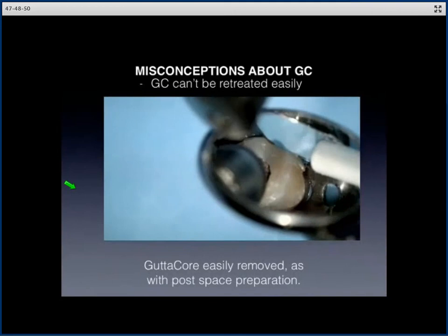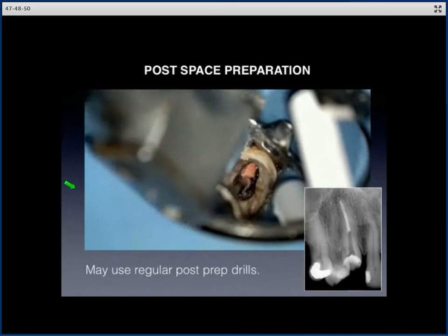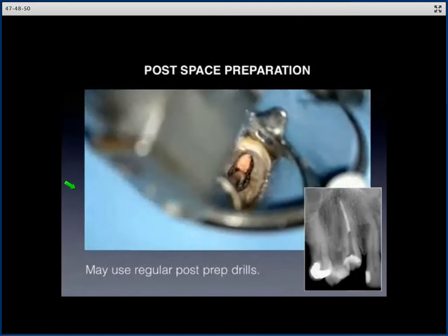Here's the maxillary canine that I'll show you, how easy it is to make that post space in there. It's essentially, as far as I'm concerned, a no-brainer. You may have to wait maybe half a minute to a minute just to let the gutta percha sealer set fully. I find you rarely ever need to wait longer than that. And there we go. We have our post space prepared.